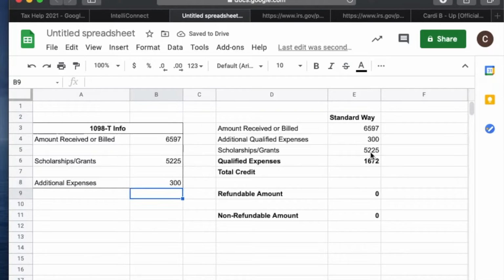So over here you can see on this year, the standard way that everybody else does it, I only had qualified expenses of $1,672. Like I said, the first $2,000 is dollar for dollar, so I just put $1,672 in right here. My total refundable amount is $668.80. My non-refundable amount is $1,003.20. The refundable amount is what you can get if you have zero tax liability.